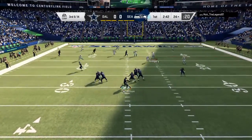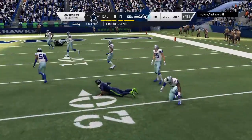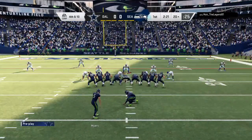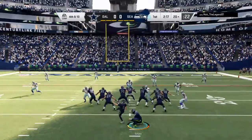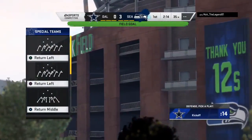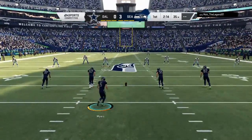From the shotgun, Wilson. Eluding the pressure right. He may try and run for this. And he's going to get this to about the 20, but that is well short of what he needed. He'll wind up getting 4 yards there on his own, but it also brings up 4th down. Myers' kick is good. And the Seahawks grab a 3-0 lead. So the opening drive does yield points, maybe not the 7 they wanted, but they'll take the 3.